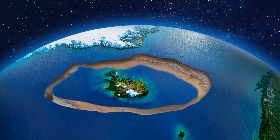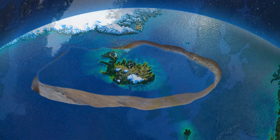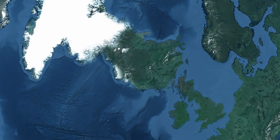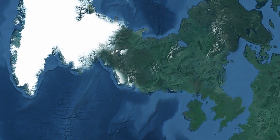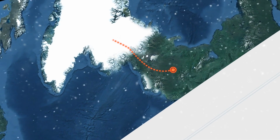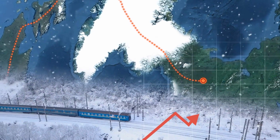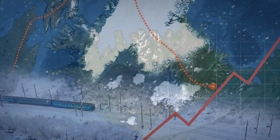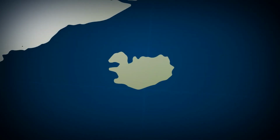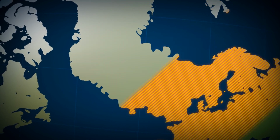The theory goes deeper, which suggests that there was a greater Icelandia. With Iceland, Ireland, Britain, Scandinavia, and Greenland all in one microcontinent, it could be a destination of winter enthusiasts and great for skiing. It could be possible to connect Canada to Greater Icelandia by train over the ocean, which would open up the economy even more. Iceland is around 40,000 square miles, which is already quite big. And if the Greater Icelandia was present today, then Europe would be a completely different continent.